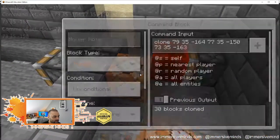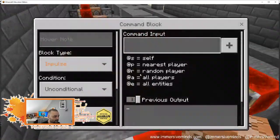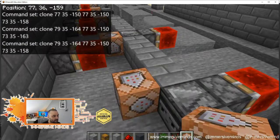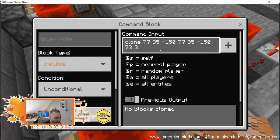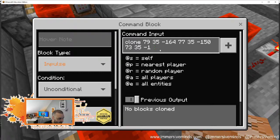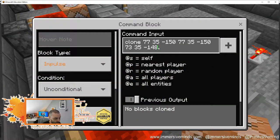Oh no. You know what? Keep doing that. There. Let's put that in. And then what was that? That was 79, 35, 164. That will always be the same. The problem with this one is it's 163. It needs to be 158. There we are. You know what's easier? If I just delete all of this and do the last number again, rather than doing the three numbers. So it's 158, 153. 140.